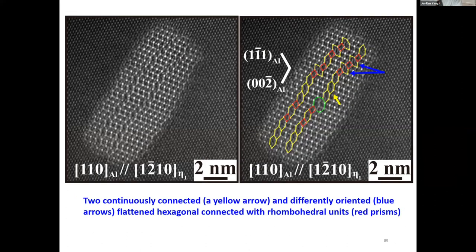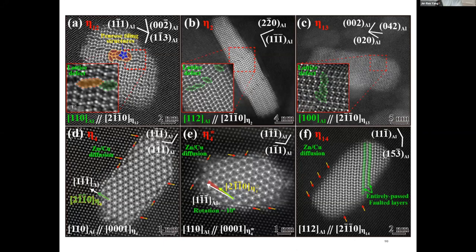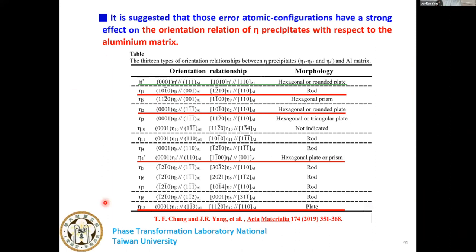Here, I just show you several examples. We can see many defects, and also we can see a pentagonal tilting structure. We really feel very interested in this precipitate. Because the eta phase has so many types and the orientations are quite strange compared to the eta prime, we suppose it is perhaps due to the defects within this precipitate. So this tiny precipitate possesses different orientations from each other.